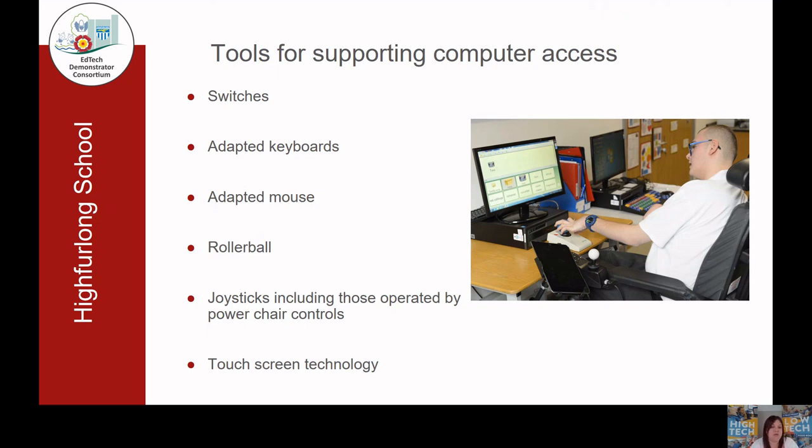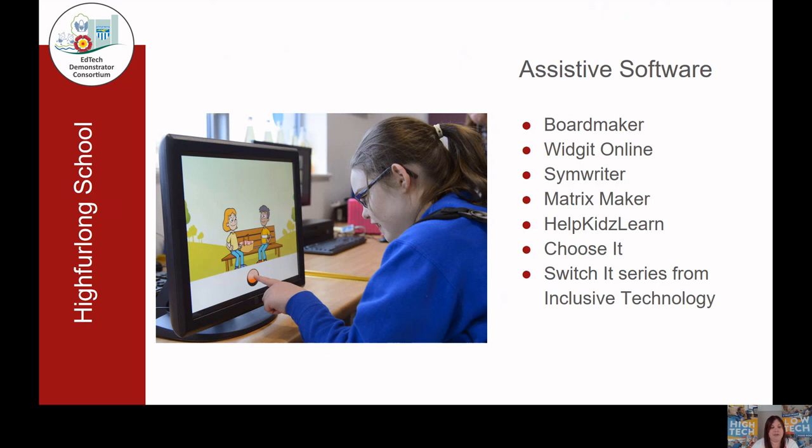And touchscreen technology, for those that have got direct access and don't need that switch and can have quite a bit of controlled movement to access the computer, but maybe not quite the mouse. So we've got quite a few students who use touchscreen technology, as in this picture, that was a good coincidence.